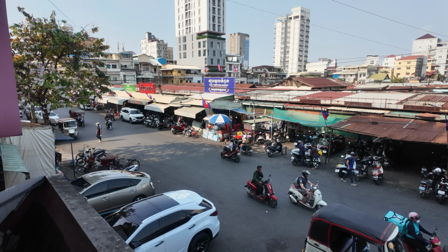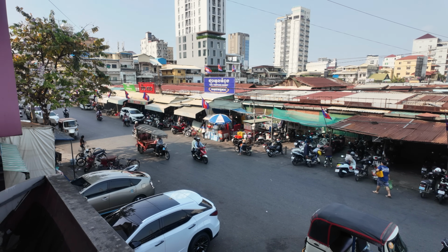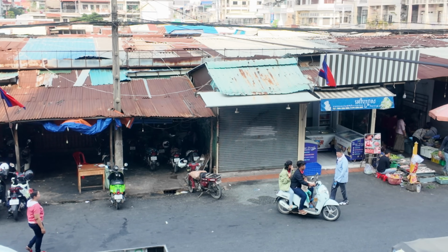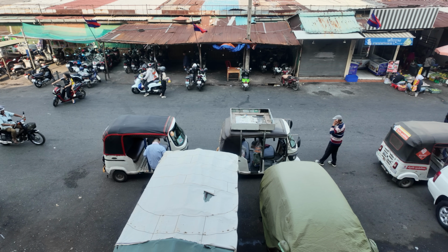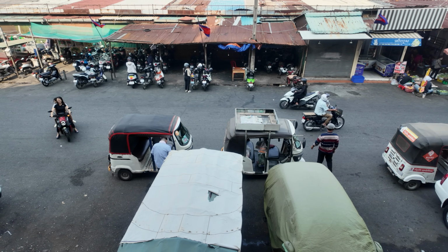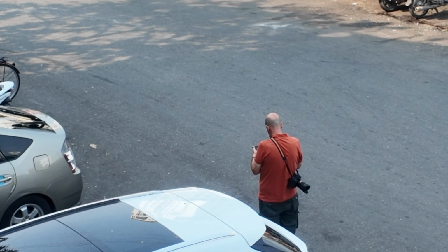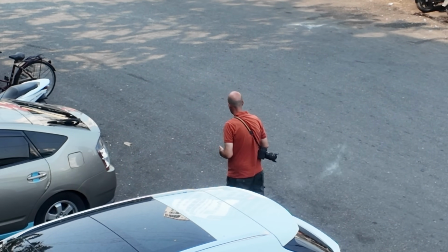Here's the city just going by in the morning. I love it. Here's a couple of tuk-tuk drivers hoping to snatch up a fare, preferably an overpriced fare from a tourist. And right there is the most touristy tourist who ever touristed. Look at the size of that camera around his neck.